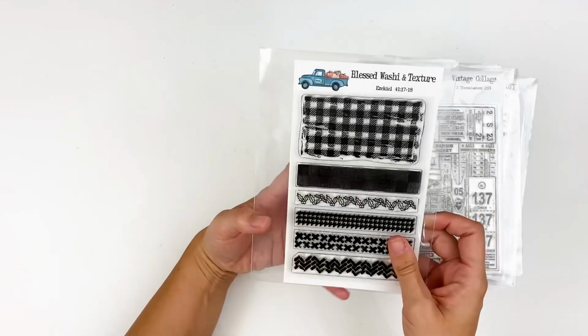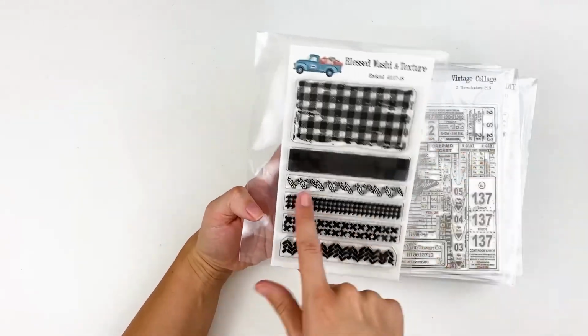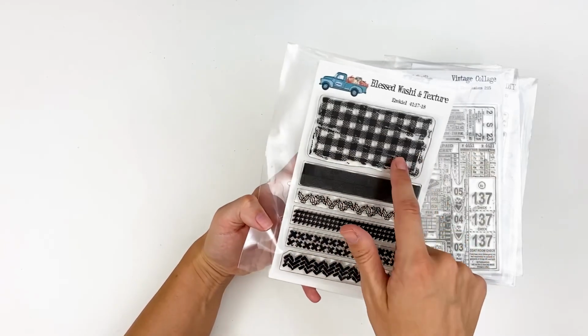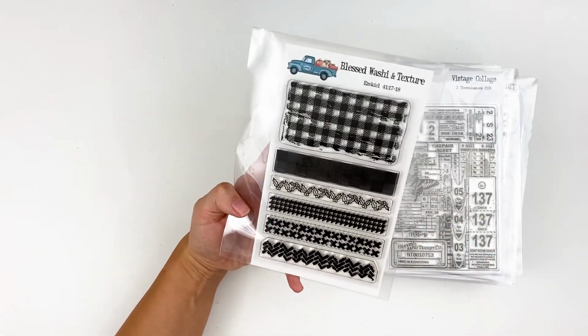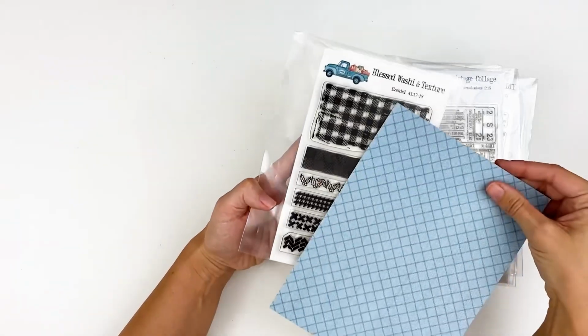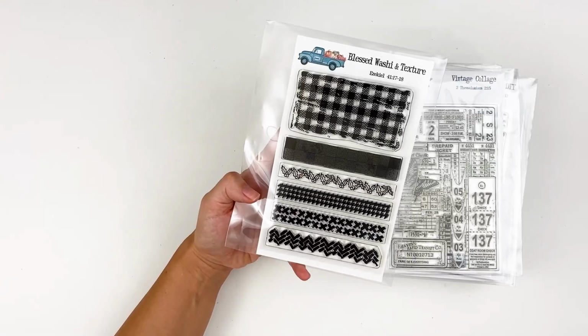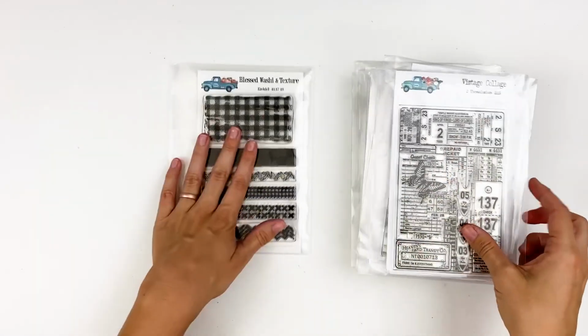So Blessed Washi and Texture. This was actually released during a Christmas release, and this is like buffalo check plaid, but if you stamp this in that light blue color, you could get a look kind of similar to the plaids and things that are in the release this month. So that's why I pulled that one.